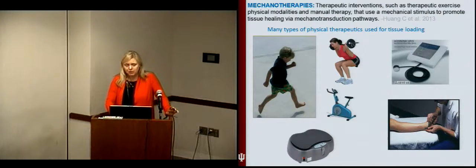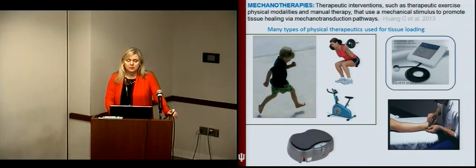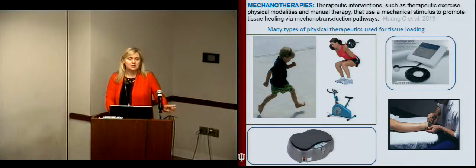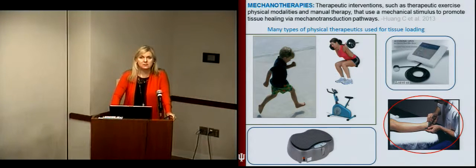There are many forms of mechanotherapies. Some of us like exercise, some of us don't, but it's actually one of the most potent mechanotherapies in promoting tissue healing, repair, and regeneration. There are modalities such as pulsed ultrasound and vibration platforms that help create a mechanical jarring, and some of our preliminary results are showing that indeed there may be mobilization of mesenchymal stem cells in response to this mechanical stimulation. My focus is on soft tissue manipulation, either by hand alone or with rigid assistive devices.